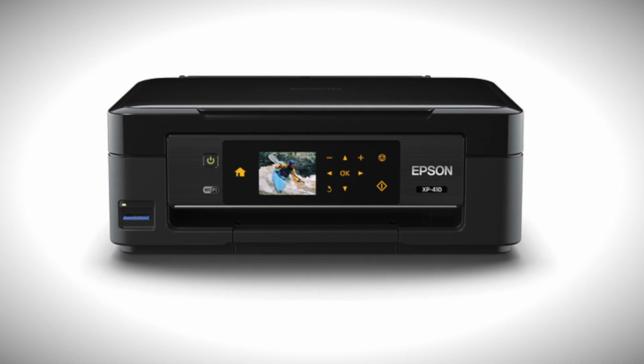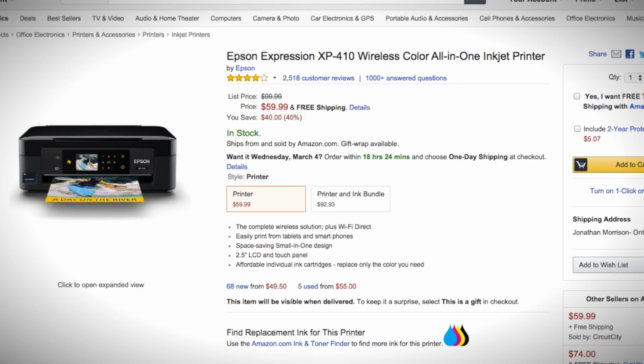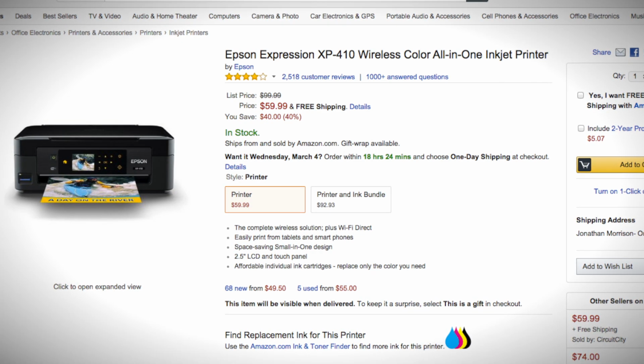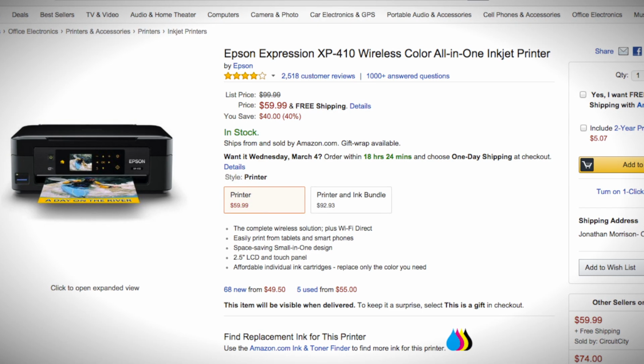Printers to me are something that are very replaceable, and this next one is a very replaceable printer. This is the Epson Expression XP410 Wireless Color All-in-One Inkjet Printer. Now this thing's normally $100, it's on sale for $59.99, a savings of $40, that's 40%. Hey, it's a pretty good deal, it's a pretty good printer, and hey, for $59, it's pretty much almost throwaway money.